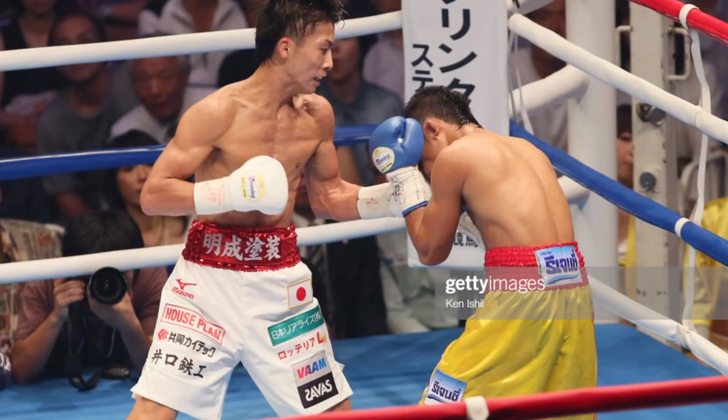Kokietgym drops. Sorry, he drops to his knees, head on the floor, but he's up by the count of 8. And once again, after the count, Inoue jumps in, but the ref saves him.